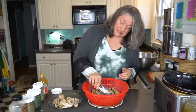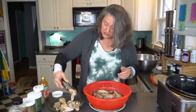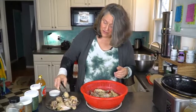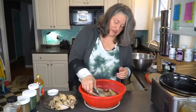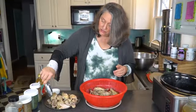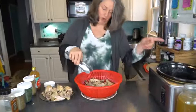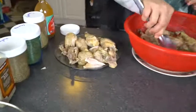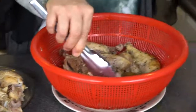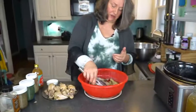So I'm laying these out only purely to let them cool down, so that I can debone them, because these bones are not done. They still have a lot more love to give to us, a lot more nutrition. And as you can see, there's the cartilage, the skin, all that's going in there. Now, I don't reuse the vegetables. Once they've given me one round, that's it. You can, if a few of them fall through, that's not a big deal.